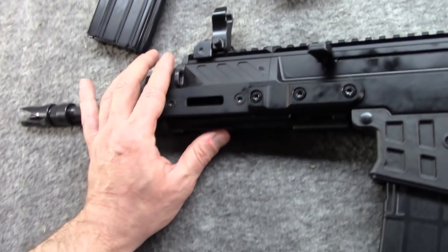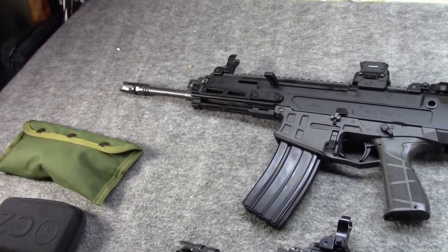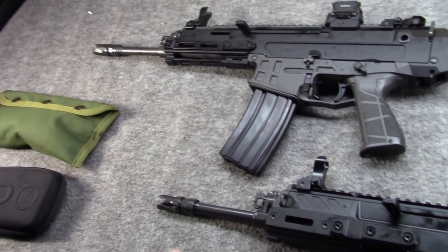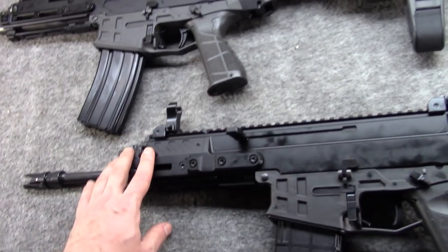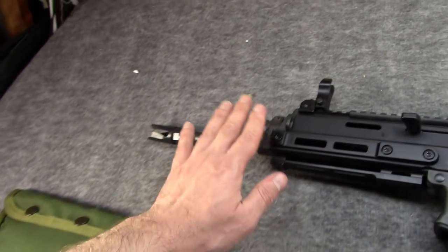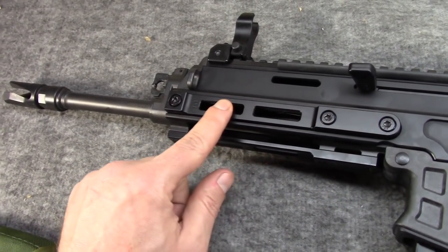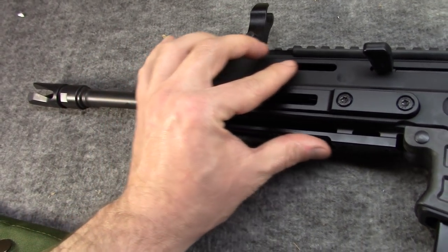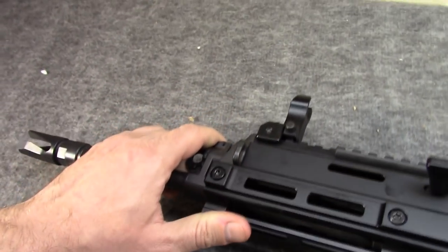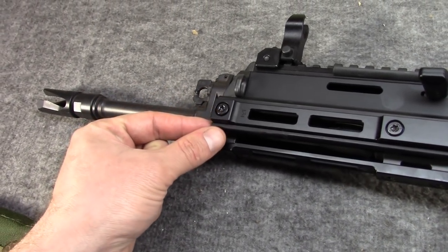The thing that most people are going to immediately key in on is the handguard. But there's one other big difference between the 2S and 2MS. I wonder how many have already realized it or spotted it. Anyway, the handguard first off. Here's the original. We have three screws on the side and three screws on the bottom. And each bottom and side has two M-lock compatible slots.